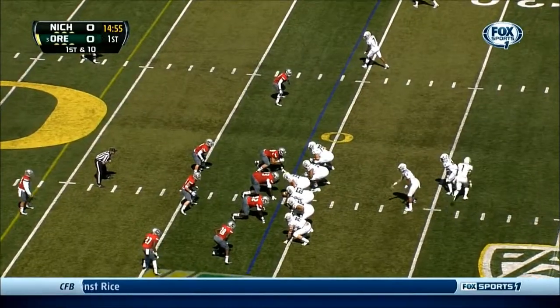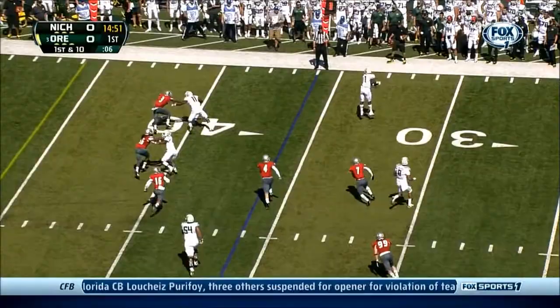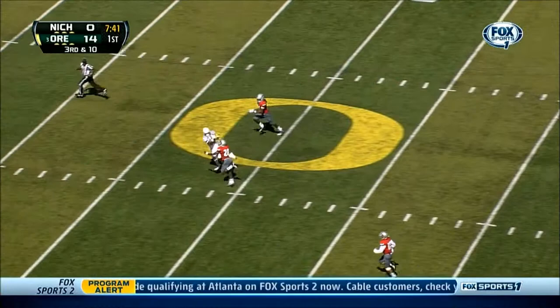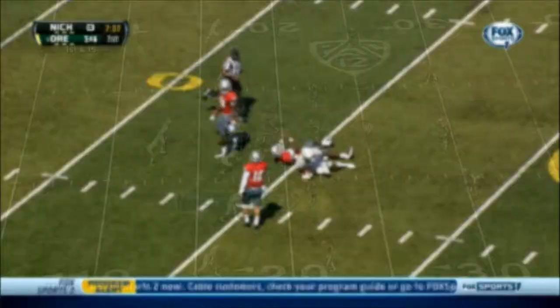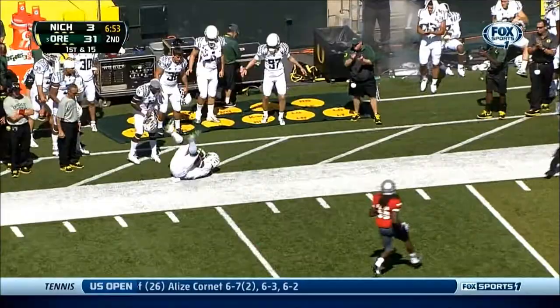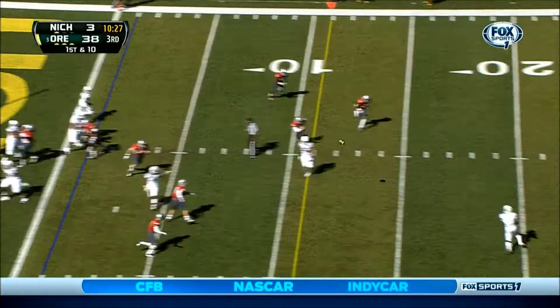Josh Huff in motion on first down. It's Mariota. Mariota will throw to Huff, and Huff down the sideline. A couple of flags come flying in. Mariota stepping up down the middle of the field, and that is complete to Josh Huff. Mariota down, nice pass, complete to Josh Huff. And being patient with his vision. Mariota from his own end zone completes the pass to Josh Huff.